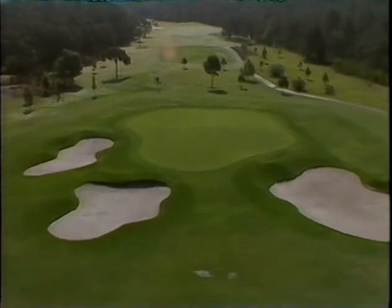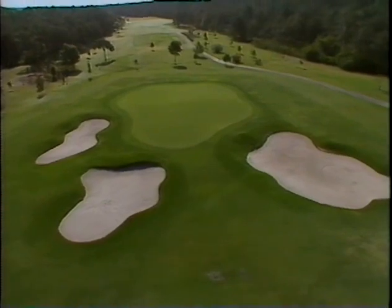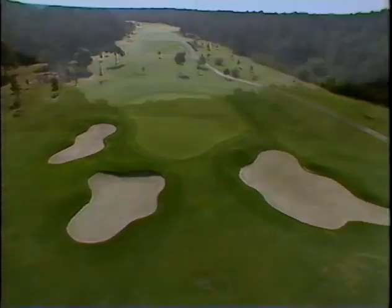Now this green is plateaued, so if the pin's on the back, let's make sure we get the ball back there, because a putt from the front is very difficult.